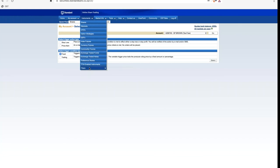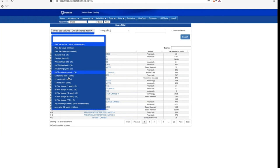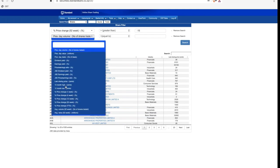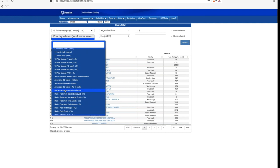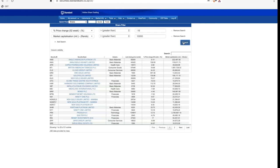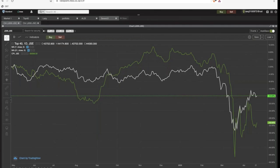So you would go to filters, share filter. You would then say 52-week price range greater than minus 16. I would add market cap to make sure that I'm only getting my Top 40 shares. Market capitalization greater than, let's say, 10 billion. I'm just doing 10 because I fear I might get nothing. And there are your stocks that have done better, and I can search. What we've got is DRD, which is not a Top 40, and it's the gold stocks. No surprise on that. So, EJ, we are making a hack in that scenario.